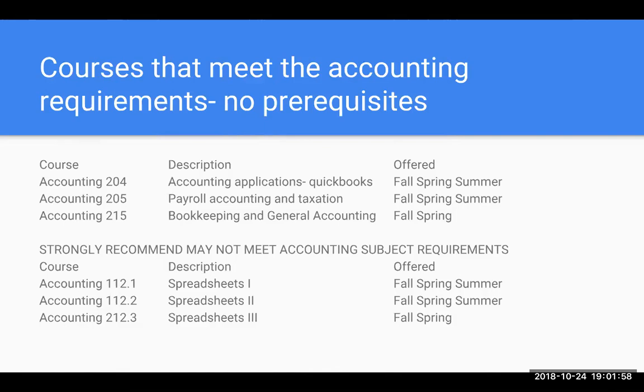The ones down here that I'm listing are strongly recommended. The reason why is I have heard from endless recruiters that Excel skills are very important. You need to take Microsoft Excel classes. We offer them here at Irvine Valley College. And again, I want to strongly recommend that you take these classes, Spreadsheets 1, 2, and 3. Very, very important for entering the workplace. In fact, they are so important.